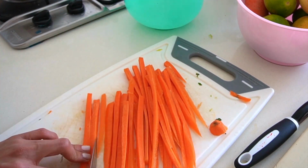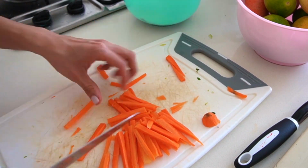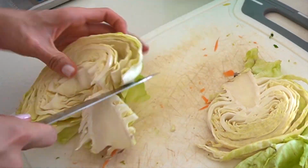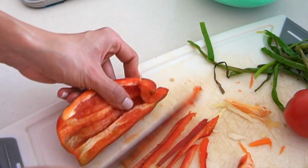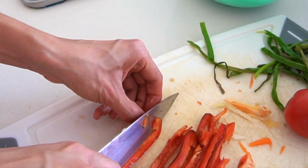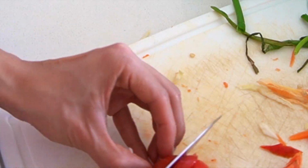So I cut a carrot into matchsticks, and I cut it into thirds, but maybe I would cut them into halves next time. And I grabbed my cabbage, cut away the wilted parts, destemmed it, shredded it up with my knife, and thinly sliced half of a bell pepper that I had in my fridge. Julienne, if you will, I think, right? I don't know. I didn't go to cooking school, but I think that's a julienne.